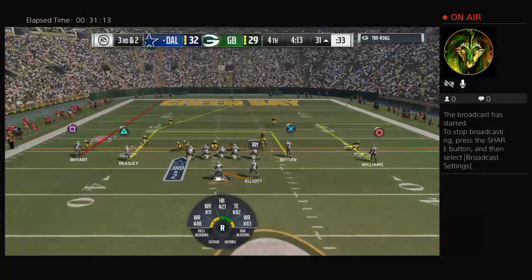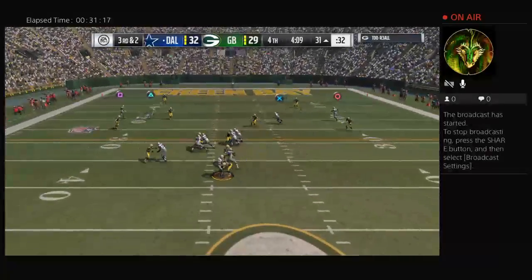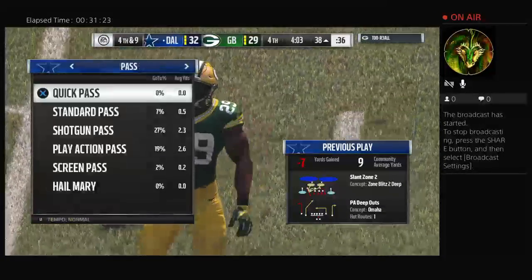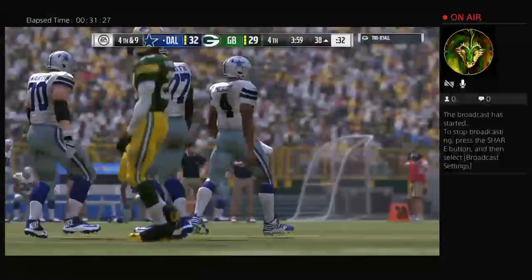So 3rd and 2, and I count 6 defensive backs out there. Here's Prescott, and he's going to be taken down. Pressure gets there back at the 39-yard line. Oh, free safety blitz, that can be a gamble, but it proves fruitful there.